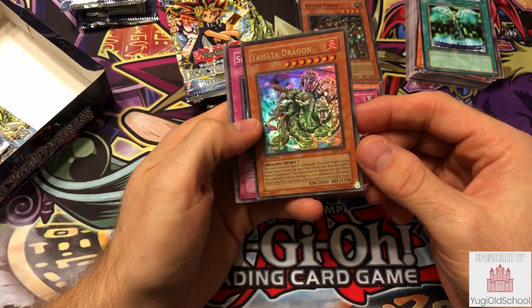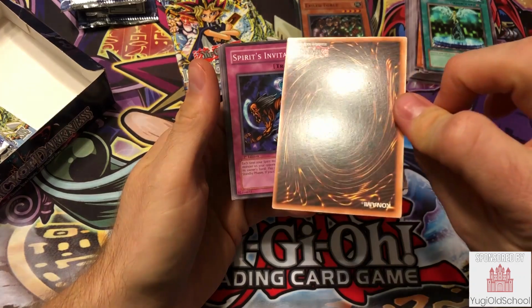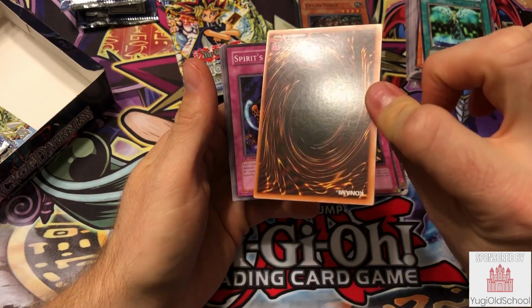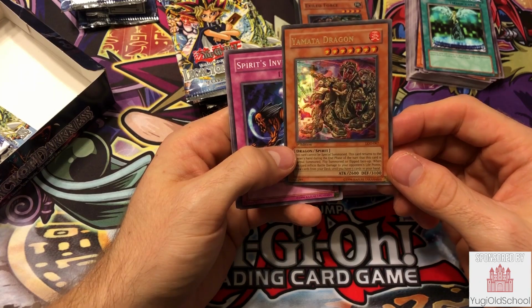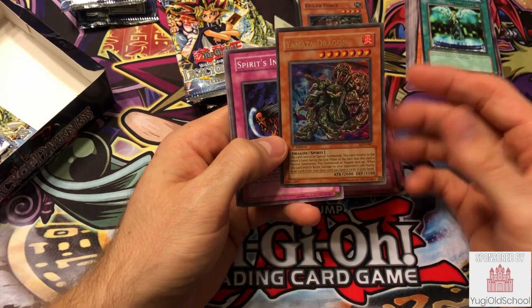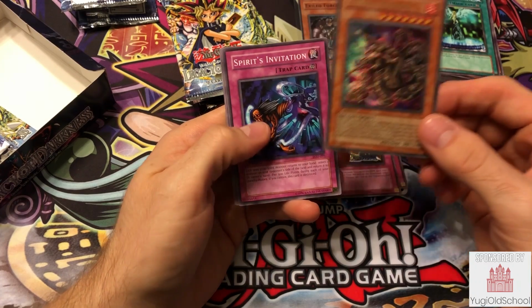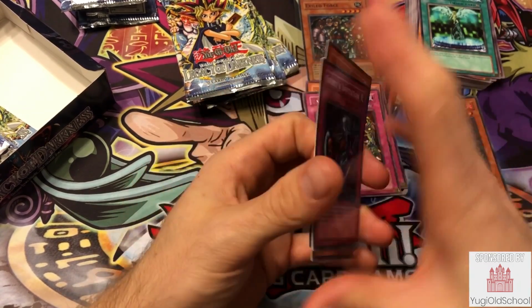That is pretty awesome. And as you all know, probably, Legacy of Darkness has terrible centering. As you can see, the centering on the back is really bad. Up front, it's really not too bad. It's not great. I probably wouldn't give this a PSA 10 for the centering, but it's close. It's really on the border there. No pun intended. So, Gradius' Option, I think that's a short print.